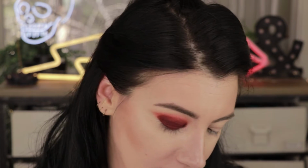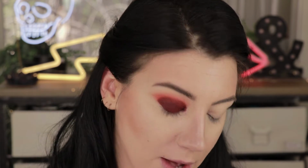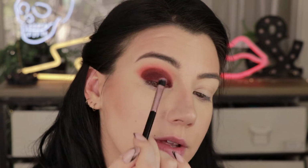Okay, so far that color is a very, very pretty shade, but it's applying kind of patchy. It looks a little bit better in person than it does on the screen here, but I can tell even in person that it's not perfect. It's not like I'm blending it away too hard or anything, like literally just patting it over itself, and it's giving me an uneven amount of darkness. Like over here is darker than right there. I don't know if you guys can see what I'm talking about. I wish it would go on evenly because the color itself is stunning.